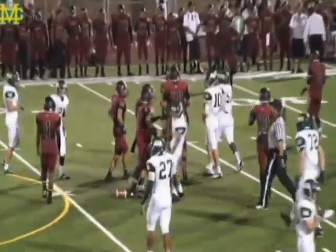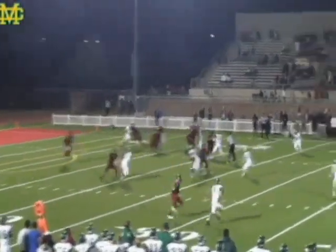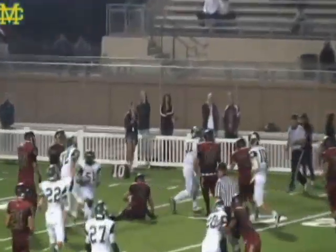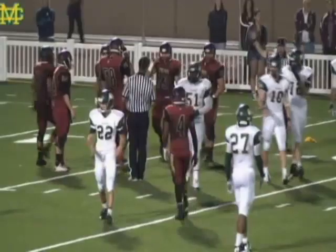Downey and shotgun. It's a draw play right up the middle, but the Mustangs are there. What a great leg tackle by number 51, Sucko.